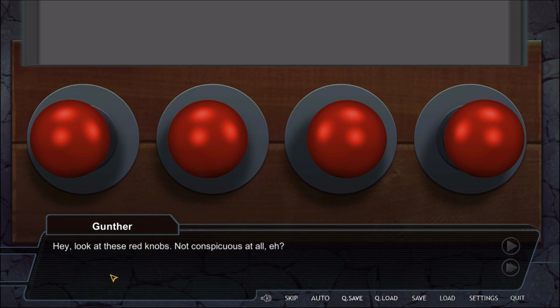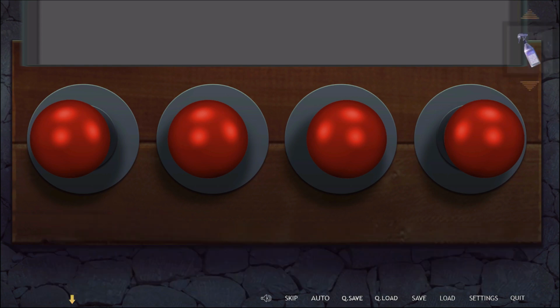Hey, look at these red knobs. Not conspicuous at all, eh? Wink wink? Well, it doesn't look like they'll do anything until they're powered up. See the dead screen? Yeah, of course. Gotta find a way to turn these knobs on.